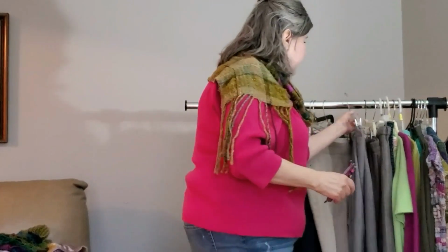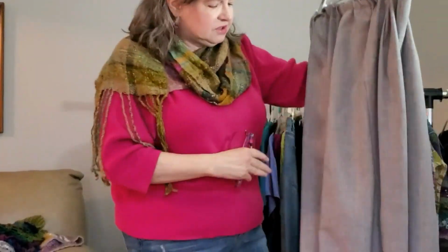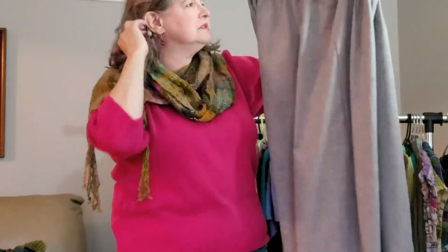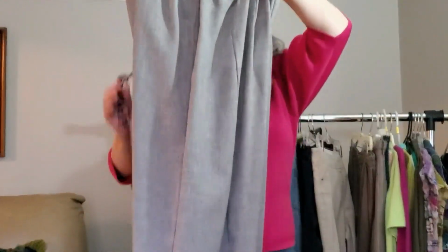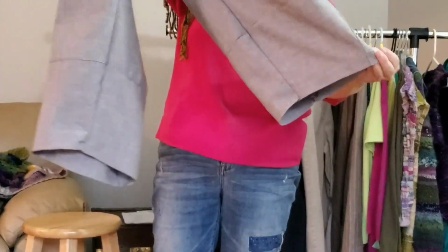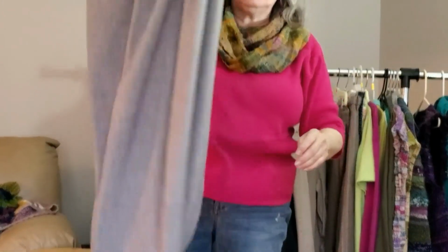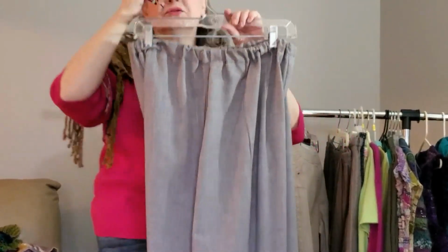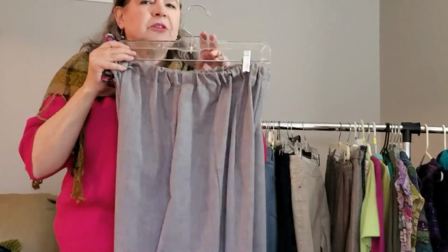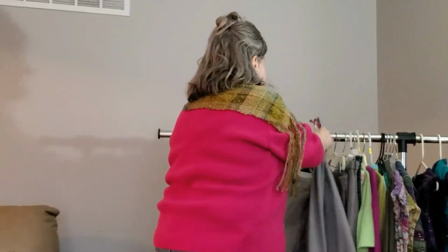And then I have 3 pairs of pants I want to show you. I made these. These are a pantaloon style pant that is a sewing workshop pattern. And it's got a little tapered leg at the bottom. And this looks really good with sandals. It's very comfortable, lightweight. On warmer days, it's a really nice way to wear a pant and not swelter.